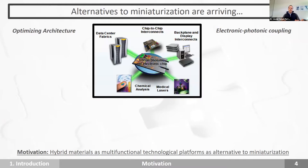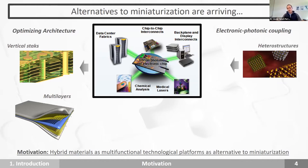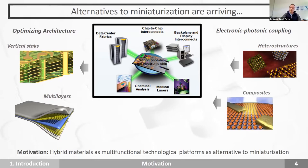So in the short term, an alternative to miniaturization is to combine the communication properties of silicon photonics, which is able to manage data very fast, with the computation capabilities of silicon electronics, which is still more efficient. You can find proposals like vertical stacks or multilayers where data are introduced in series and processed in parallel. In this context, I believe material science has something to say. In particular, the key point in this kind of device is the coupling between the electronic and the photonic constituents. We can develop heterostructures, combining a material with good transport properties with a material with photonic properties. You can also make composites.